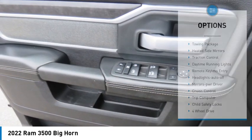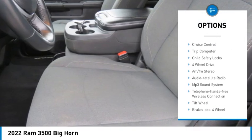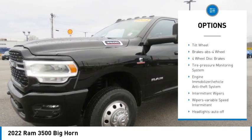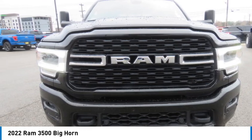Here are some of this vehicle's great options: towing package, heated side mirrors, traction control, daytime running lights, remote keyless entry, headlights auto off, mirror memory, cruise control, trip computer, child safety locks.